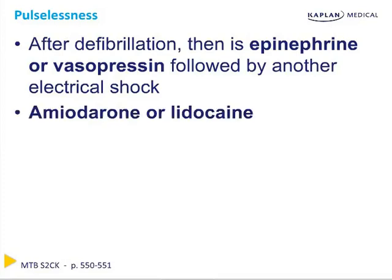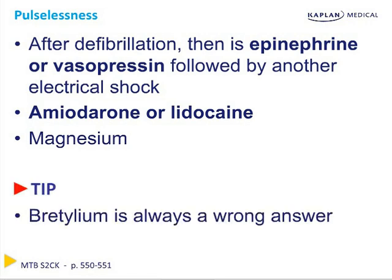Amiodarone and lidocaine are given to try to get subsequent shocks to be more successful, and magnesium is given with ventricular arrhythmias without waiting for a level. Lastly, remember, beryllium is always the wrong answer on the USMLE.